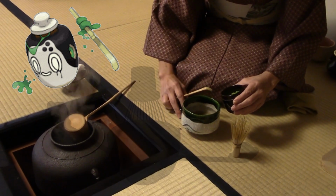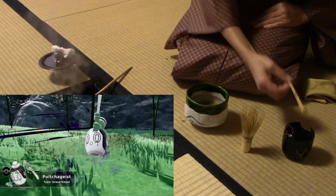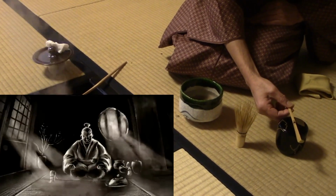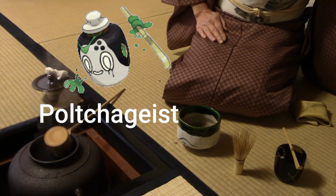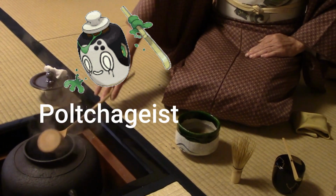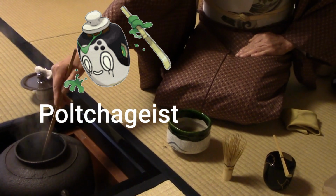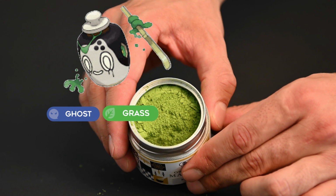So not too long ago, the Pokemon Company released a video showcasing their new Pokemon Poltchageist, along with an animated video explaining its origins. First, let's talk about the name. As you can probably already tell, Poltchageist is a mix between Matcha and Poltergeist, which is a name for a spirit or a ghost. This is why the Pokemon is a ghost grass type, a reference to the ghostly spirits inhabiting the green tea leaf powder.